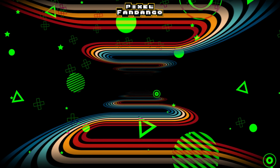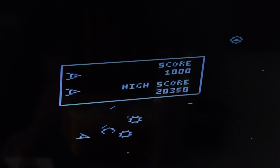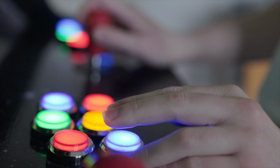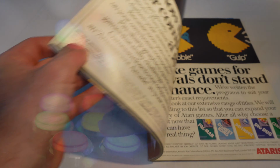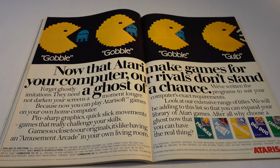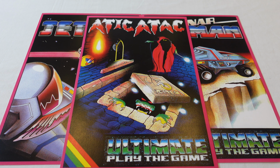In the 1980s, the home computer game market exploded. Everyone wanted arcade games at home, and the giants who owned the rights to titles such as Pac-Man, Donkey Kong and Defender were very happy to oblige. But it's sometimes the smaller publishers that do a better job when it comes to the content and also the cover art.